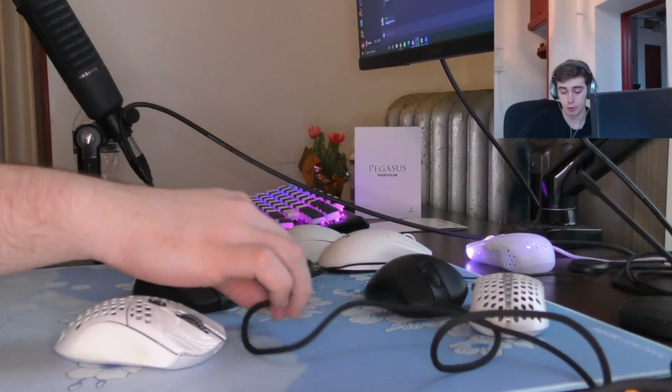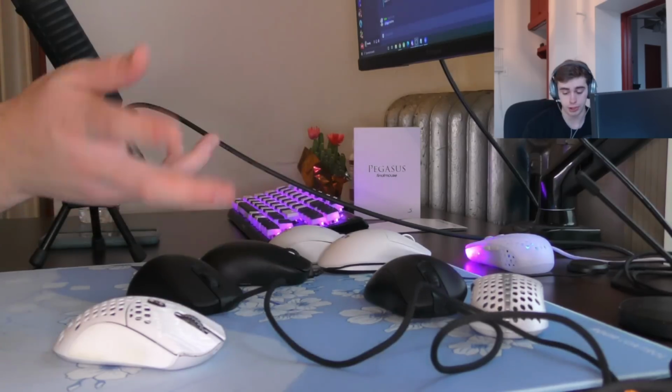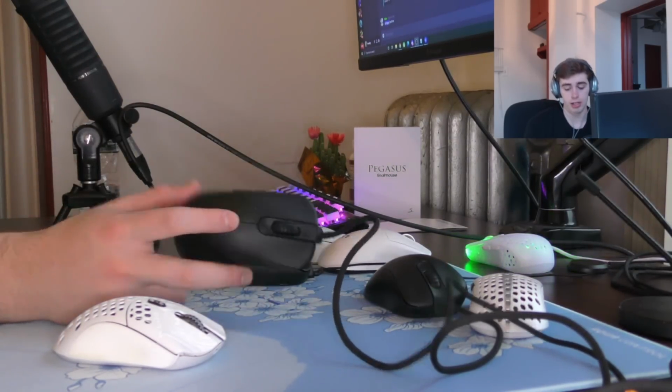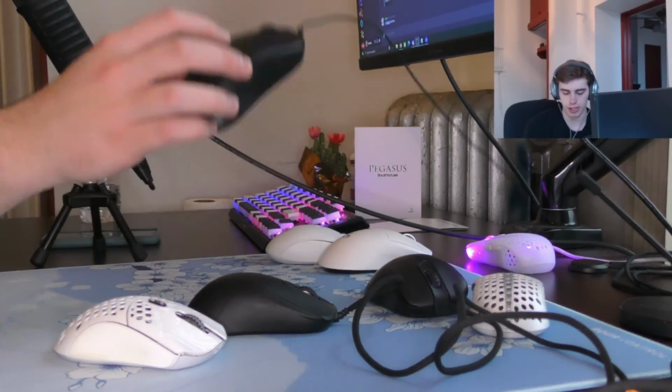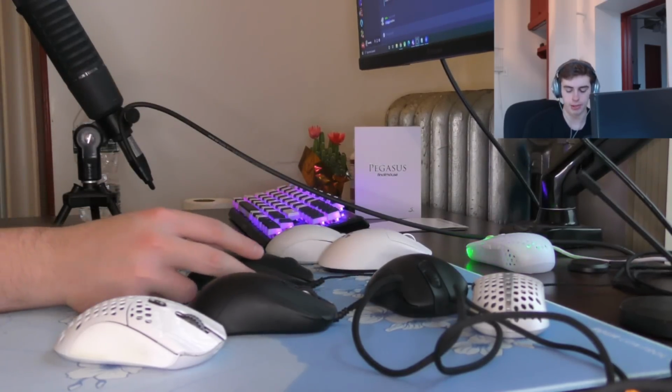The stock cable is more than good enough in a bungee. It feels nearly wireless. I did upgrade the cable on this S2C. It's a cable from Lethal Gaming Gear. I'll make a video in the coming weeks. But yeah, that's really for the Zowie C Series.